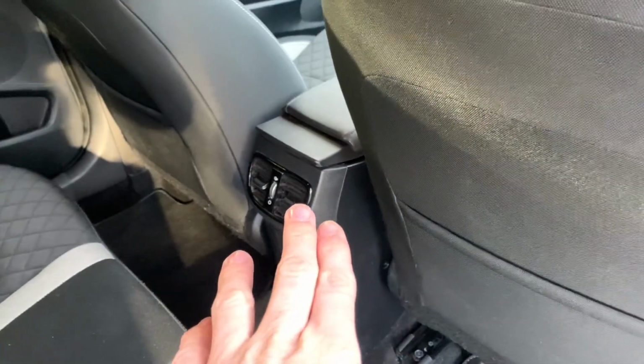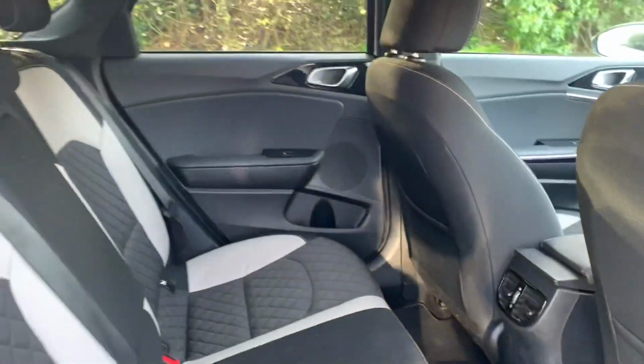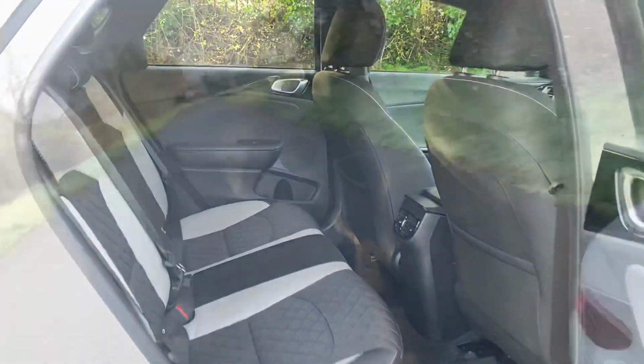There's ventilation over here in through the center, and in terms of size, so if I was to sit behind myself at 6 foot, and it's always something on a car like this where it has this kind of roof profile that's sort of low, headroom's actually good, legroom's good too. And then obviously there's Isofix on both sides for child seats as well.